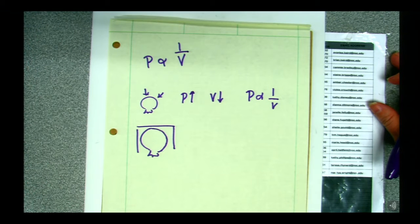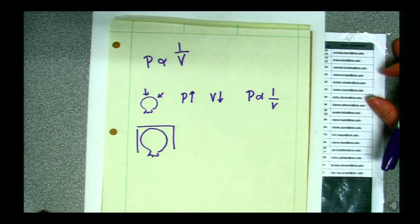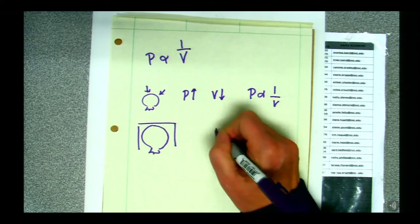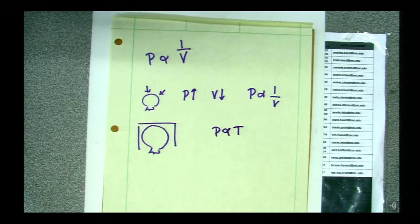Doesn't it get hot? Yeah, it gets hot. If it stays in the same volume, I've got to do something. And so if I increase the pressure, it gets proportional to temperature, right? Increase in pressure changes the temperature. Decrease in pressure also changes the temperature.